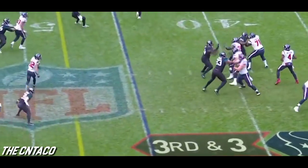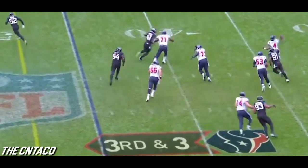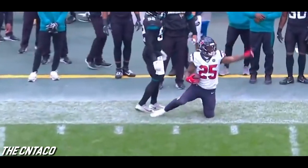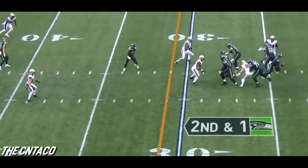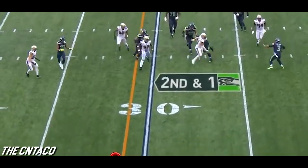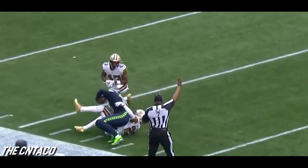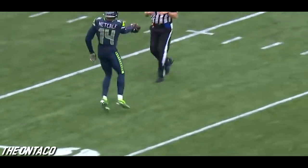Watson surveys, runs out of the pocket, then loops back around. And he throws to the right sideline and catching it on his knees for a first down is Duke Johnson. All you can do is throw a pick or fumble the ball here. Now, spinning around and launching it deep. Here's Metcalf. Did he catch that? He did! The rookie with no time left.